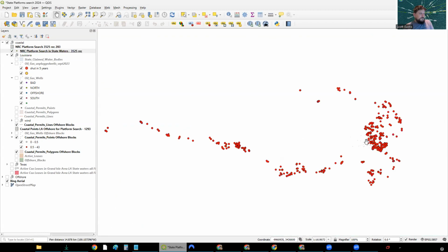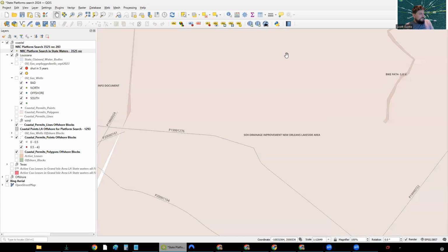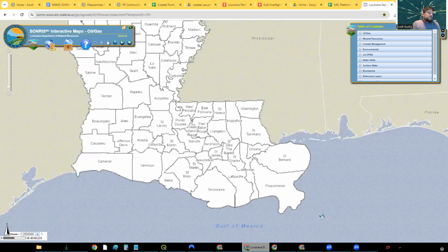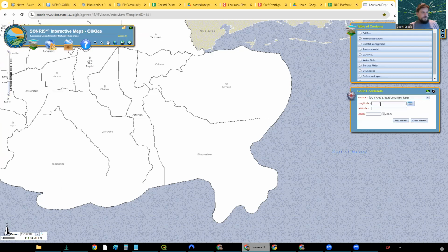Oh, maybe Bing is not the right service to use. Okay. Instead, let's use Sunrise, because that in itself will tell you some things. You can say go to coordinate, and in 83, longitude and latitude are kind of reversed to what you're thinking.